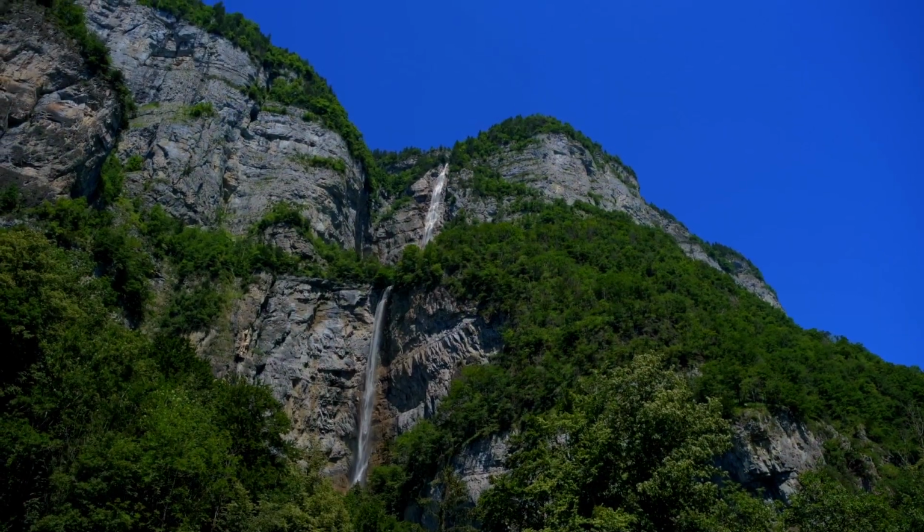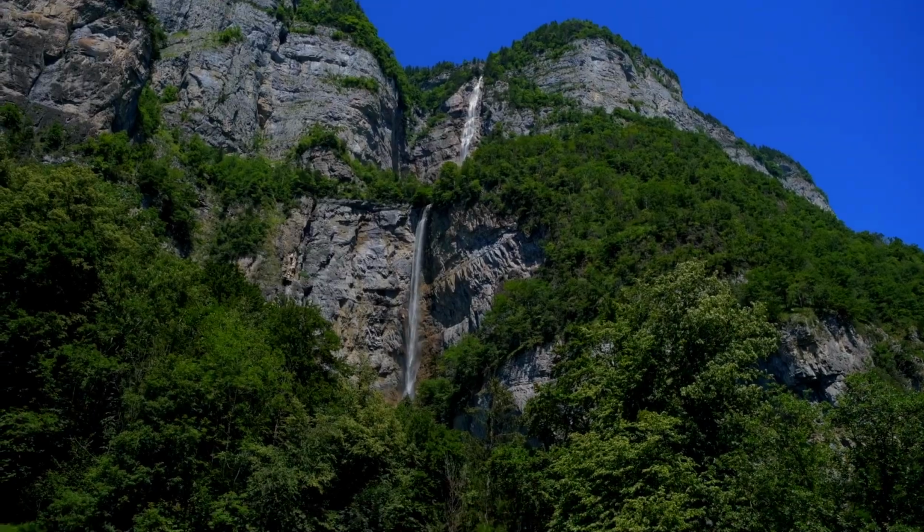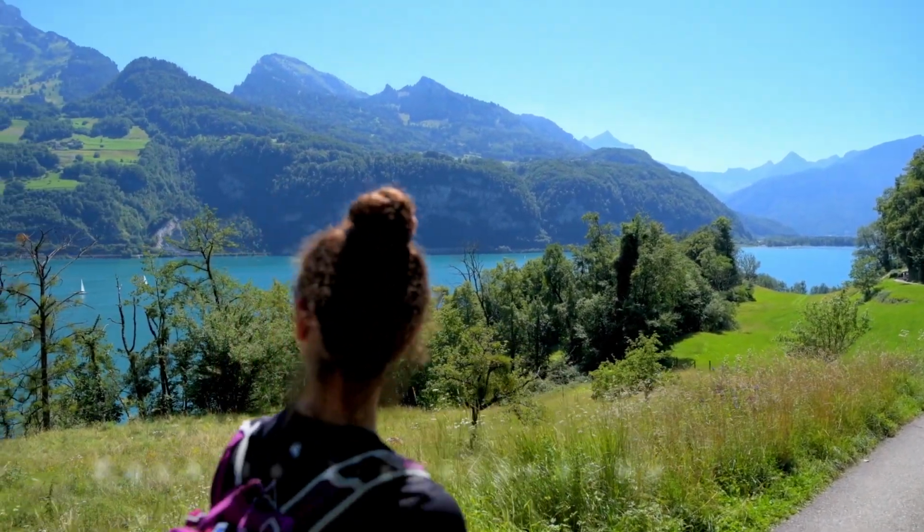If you don't want to walk the long path from Quinten, there's also a parking lot which is just 2.1 kilometers from the waterfall, so it's close by and very reachable by car as well.